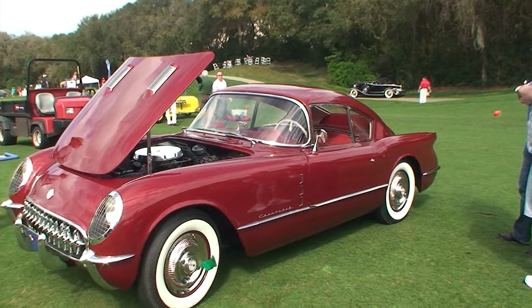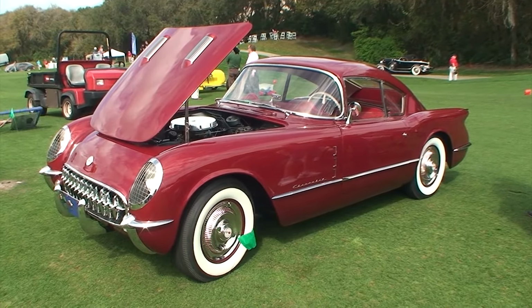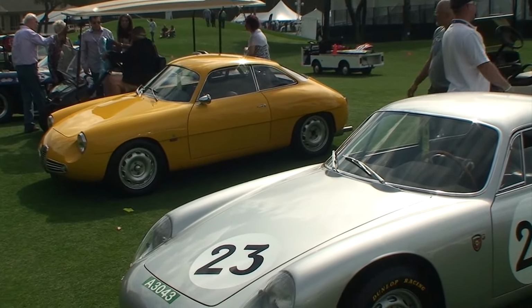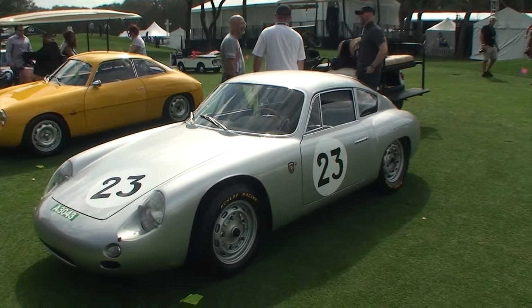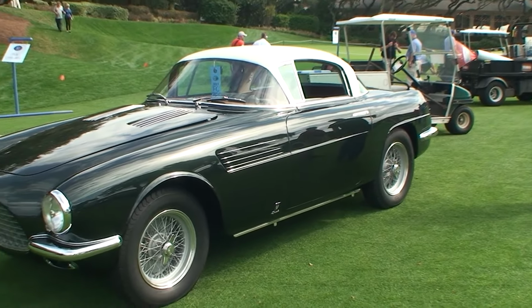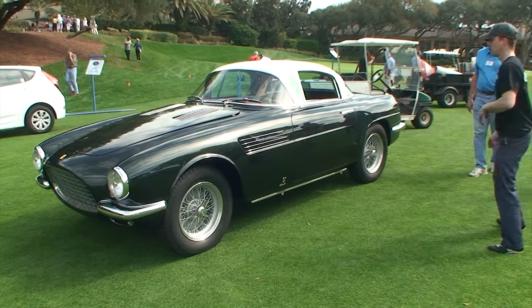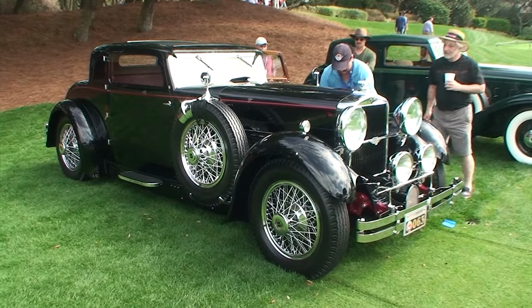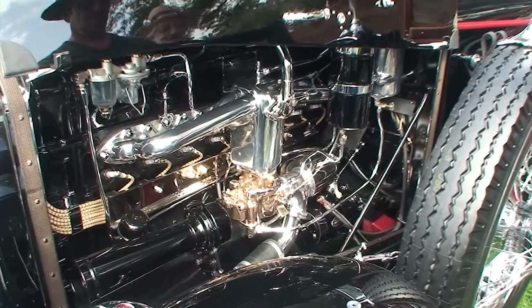It's going to be all over the place because they're just randomly coming in. But how about a Corvette 56 coupe? Oh, and a little Alfa Romeo, looking very similar to this Porsche Abarth. This is a wonderful time on Saturday when these cars are just randomly coming out. Beautiful Ferrari. And remember, Stutz is also one of the featured marks this year. Kind of left the best for last. Look at this. Yeah. This is incredible.